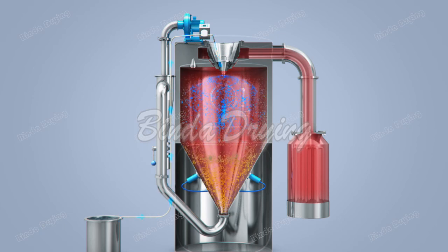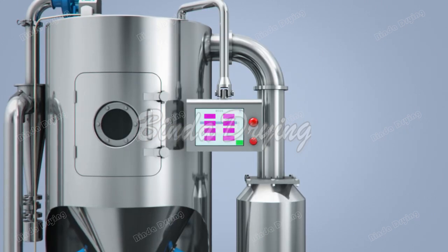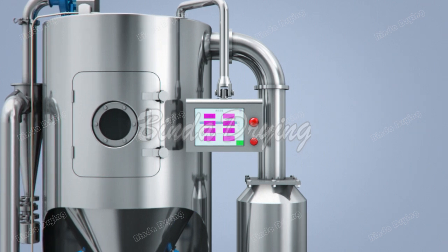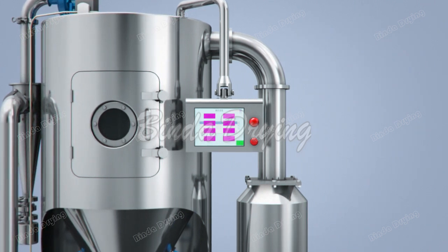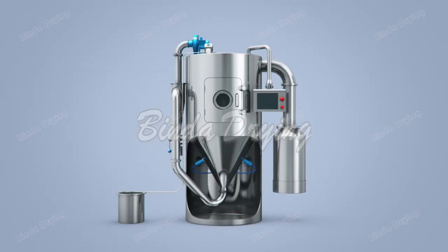5. Simplify the production process, convenient operation and control. Compared with the traditional wet process, the dried product does not need to be crushed and sieved, which reduces the production process and simplifies it. 6. Using a PLC automation control system, all operations automatically follow the process parameters set according to customer requirements.